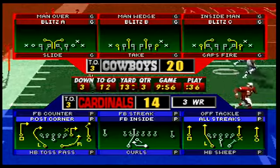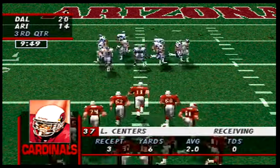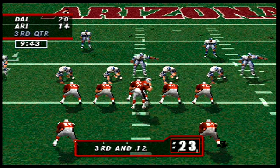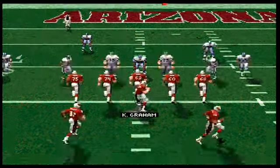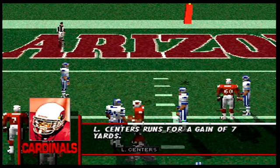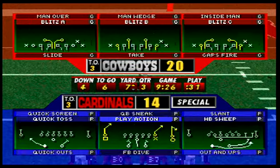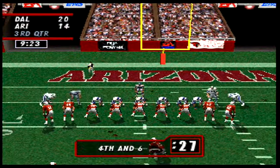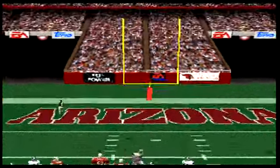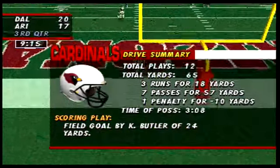Makes the catch for a gain of 8. Woodson with the tackle. It's good. Let's take a look at that drive.